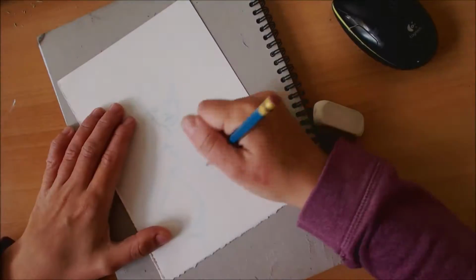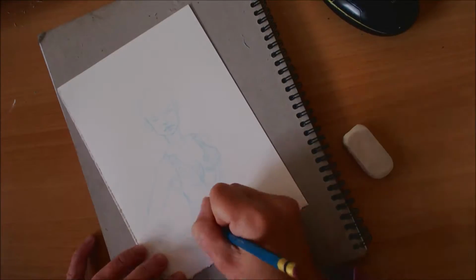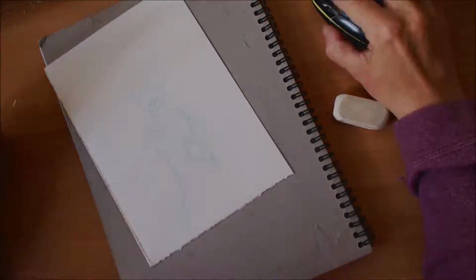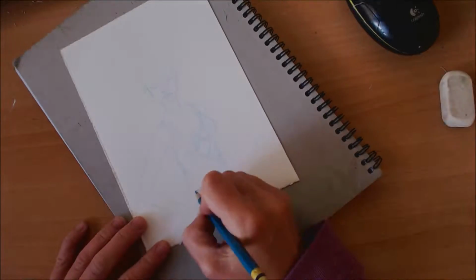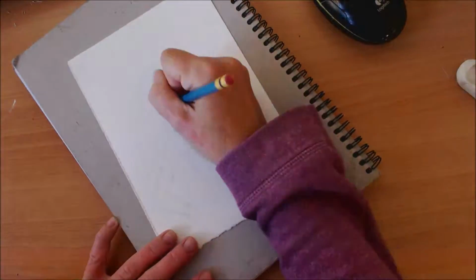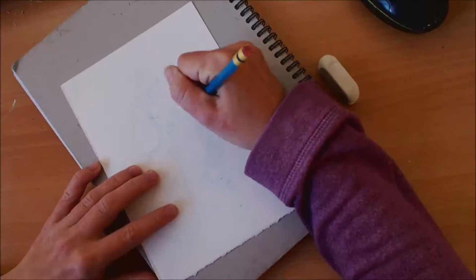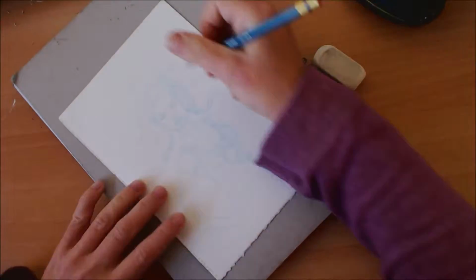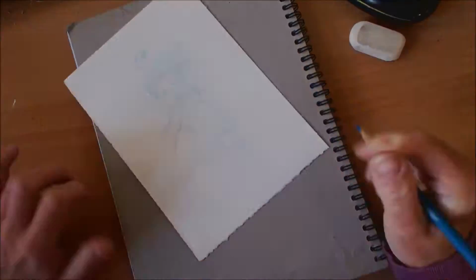I was using a reference for the pose, and also some inspiration for the dresses and the style, I would say. The style of the dresses, and this is when it starts coming together, and you can start to have an idea of who I am drawing. It's inspired by mythology and by horror.